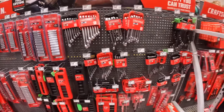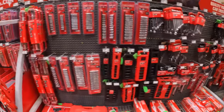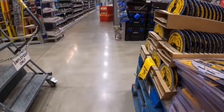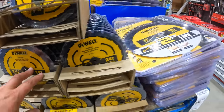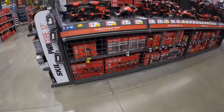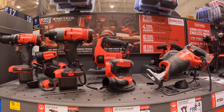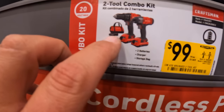I don't see any price reductions on Craftsman wrenches. Yeah, this is the stuff from what they had for the previous sale. They do have the 7 1/4 inch for $8.99. Oh, already been through that. All right, Craftsman does have the 4 amp hour battery and a charger for $139. $100 for the two tool combo kit. Drill driver, an impact driver, two batteries, charger, and a bag.